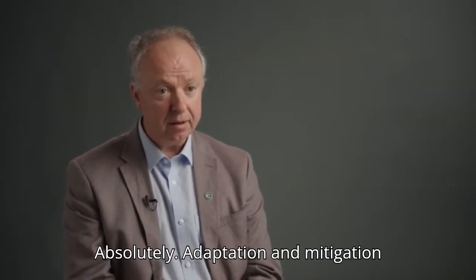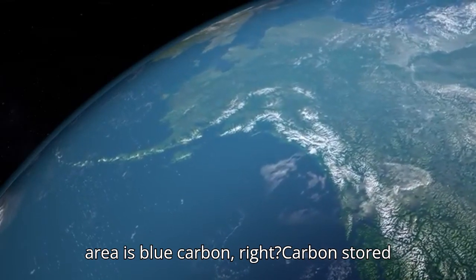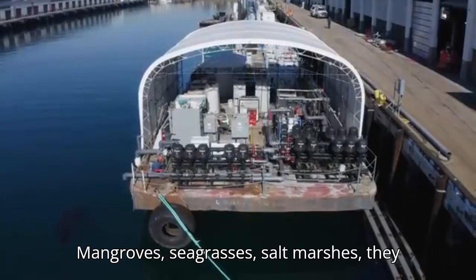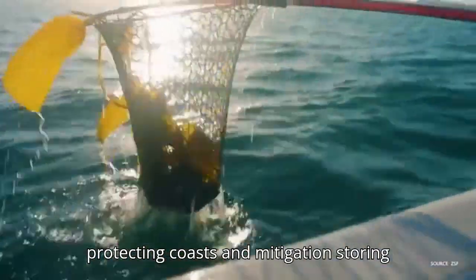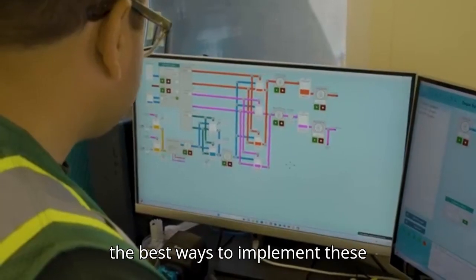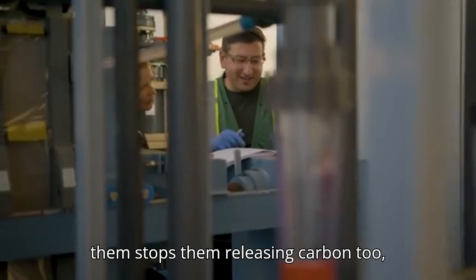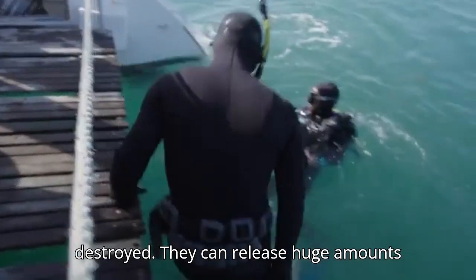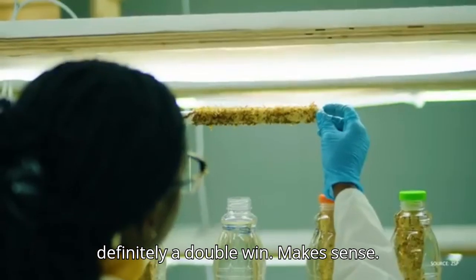Absolutely. Adaptation and mitigation strategies are crucial. One promising area is blue carbon. Right. Carbon stored in coastal ecosystems. Exactly. Mangroves, seagrasses, salt marshes, they capture and store a lot of carbon. This offers potential for both adaptation, protecting coasts, and mitigation, storing carbon. But we still need to figure out the best ways to implement these approaches effectively. And protecting them stops them releasing carbon too, right? That's a key point. When these coastal habitats are degraded or destroyed, they can release huge amounts of stored CO2. So protecting them is definitely a double win.